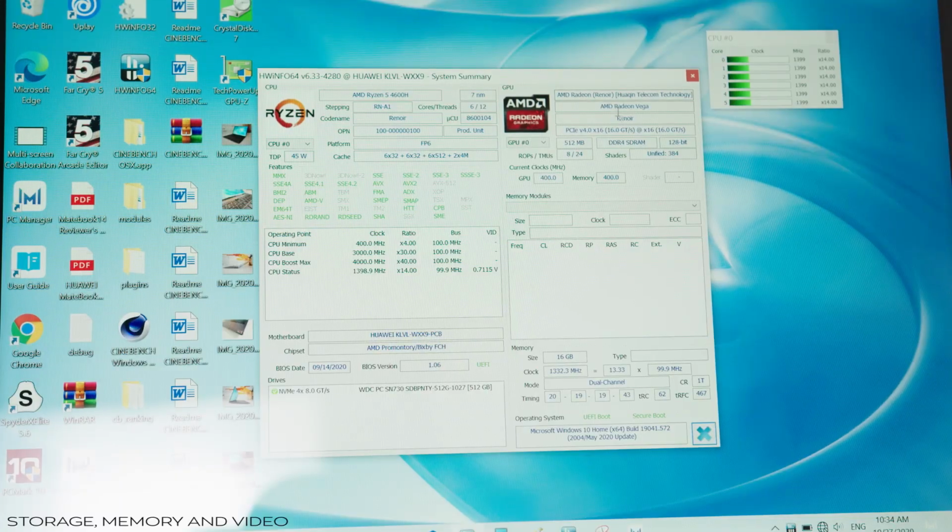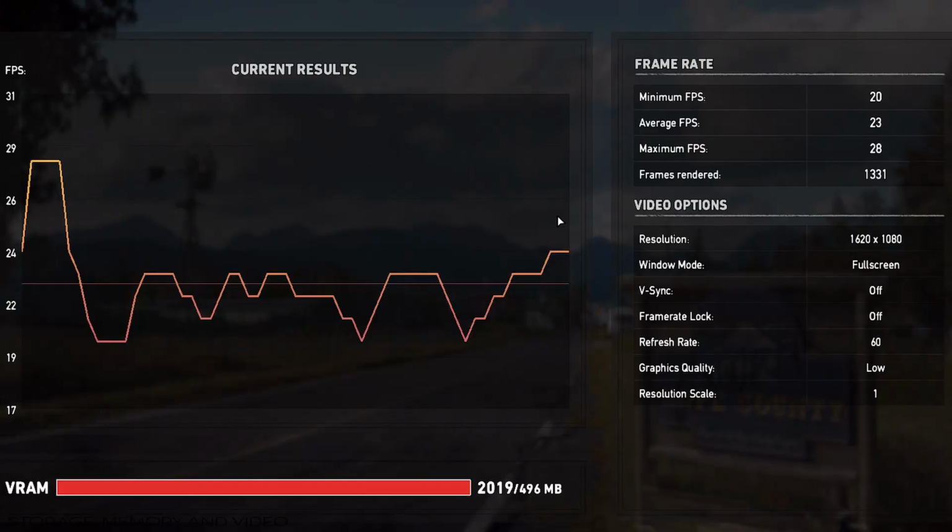If you're wondering about the GPU, I must tell you that we're dealing with integrated graphics, AMD Radeon Vega. Sorry folks, this one is not suitable for gaming. You just can't get a decent gaming experience with those 512 megs of VRAM. If you were to run Far Cry 5, all settings on low, on a crispy 1620 by 1080, it simply won't do. Sad news, but we make do with what we have.